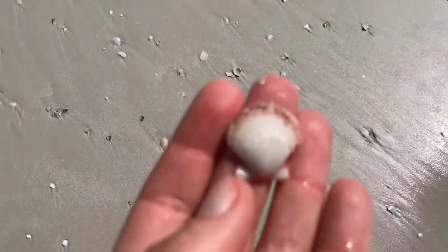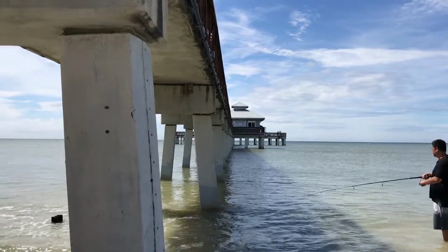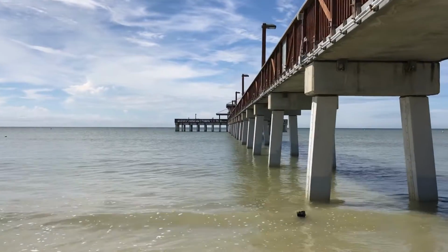All right, pretty little scallop. It's got some cool coloring. I'm gonna walk under that pier and keep moving south.